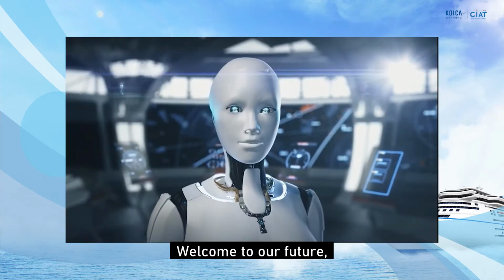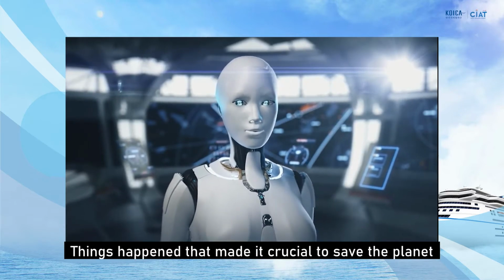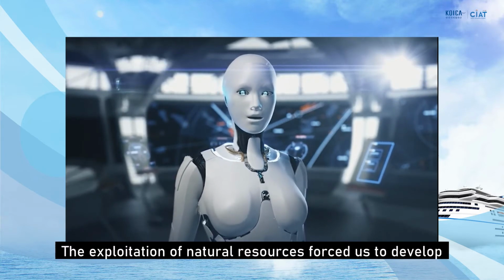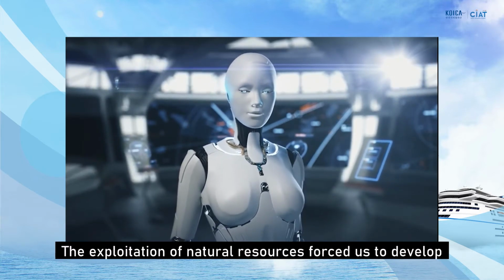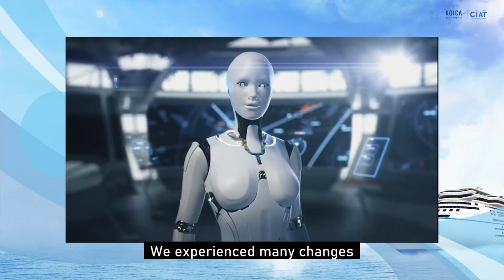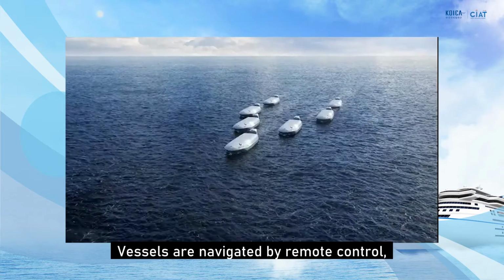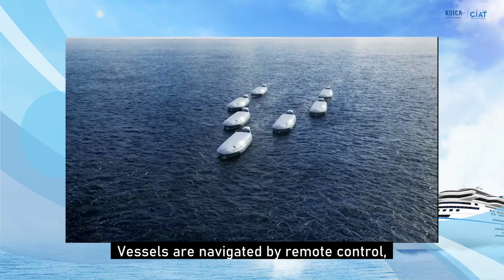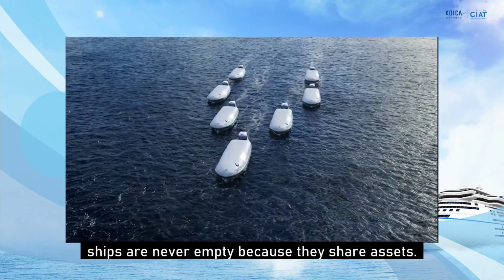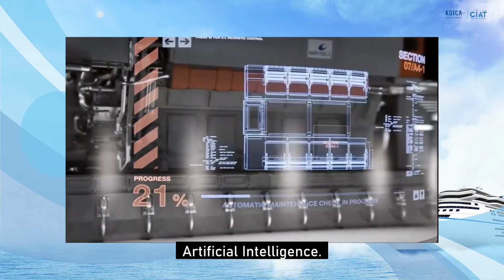Welcome to our future. You don't need me to remind you about the past. Things happened that made it crucial to save the planet and to make shipping sustainable. The exploitation of natural resources forced us to develop new methods in renewable energy and marine transportation. We experienced many changes, and this is how shipping became clean and successful once more. Vessels were navigated by remote control, and close-by sailing saved lots of energy. Ships were never empty because they shared assets. Maintenance was done at sea with the help of artificial intelligence.